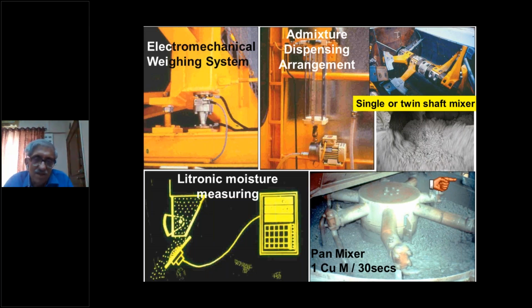The admixture dispensing system, the batching plants or the RMC plants had, they could batch at the most 2 or 3 admixtures at a time if they wanted to. Generally, a single admixture was used during our days for dispensing, and the operator could look at the dispensing jar whether the correct volume is going in and what he had indicated in the mix on the card in the computer.